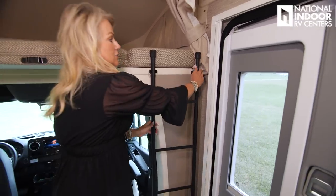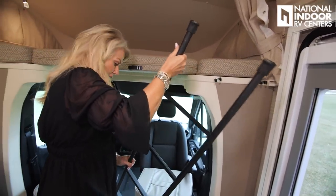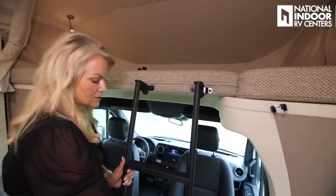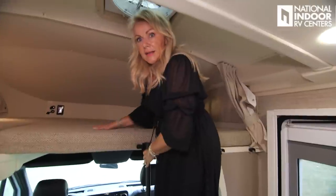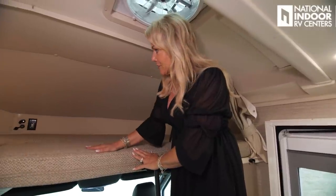Speaking of the ladder, here's where it's stored. Just pop it right out of there. And then you're just gonna flip it around and you see we've got the two little spots for it here. And then you can just climb right up. Easy peasy to get up on here. So I could definitely spend a night or two up here, wouldn't be any problem.